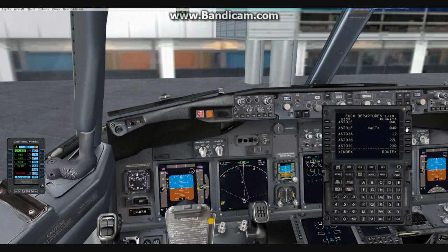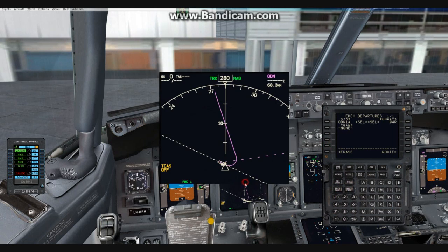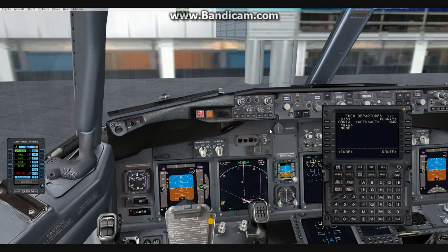Going to go to departure, so runway 04 right. And we're going to take the Odin 1 Alpha departure, so you can see here. So when I execute it, the pink line will go to here instead of there. See? So that's our departure. So you can see here.